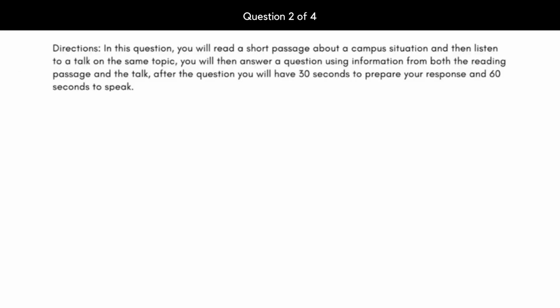Directions. In this question, you will read a short passage about a campus situation, and then listen to a talk on the same topic. You will then answer a question using information from both the reading passage and the talk. After the question, you will have 30 seconds to prepare your response and 60 seconds to speak.